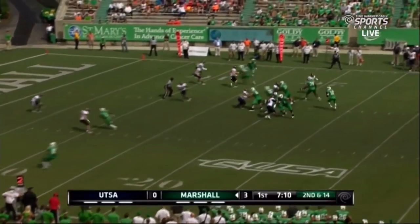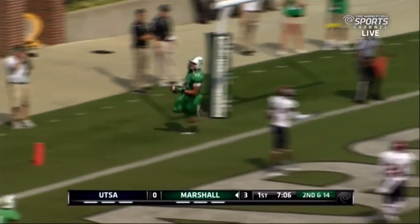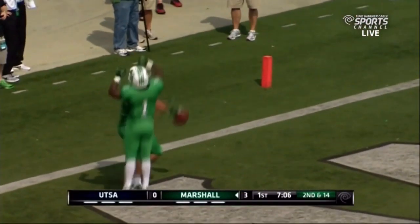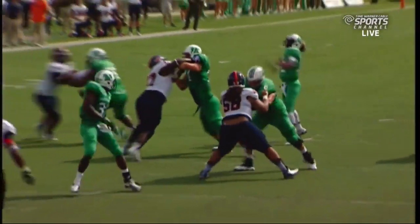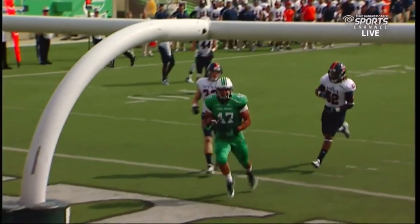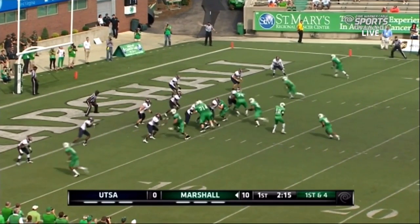Loss of about 4 yards on that, so it's second and 14. Kato looks to the end zone, finds his receiver. Touchdown, Marshall Thundering Herd. See him all by himself. And the touch on the football is just nice. No need to really put that extra week to prepare. They do look very sharp.